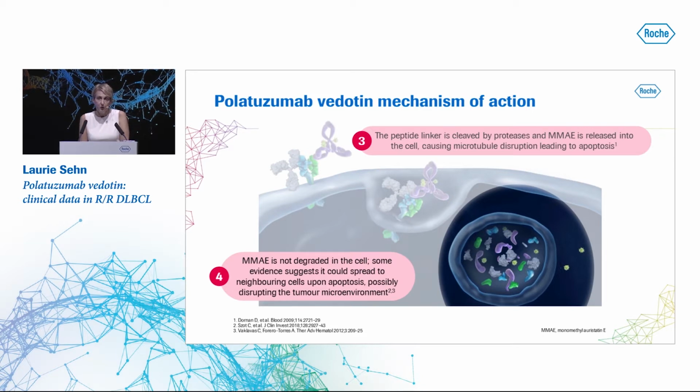So importantly, when it's released, not only does it lead to apoptosis of the cell that it's targeting, but it's also believed that some of the MMAE is left intact and actually probably disseminates into the area of the apoptosing cell and may also disrupt some of the microenvironment surrounding and supporting the tumor cells. So there's evidence to suggest that it might have a multimodality mechanism of action.